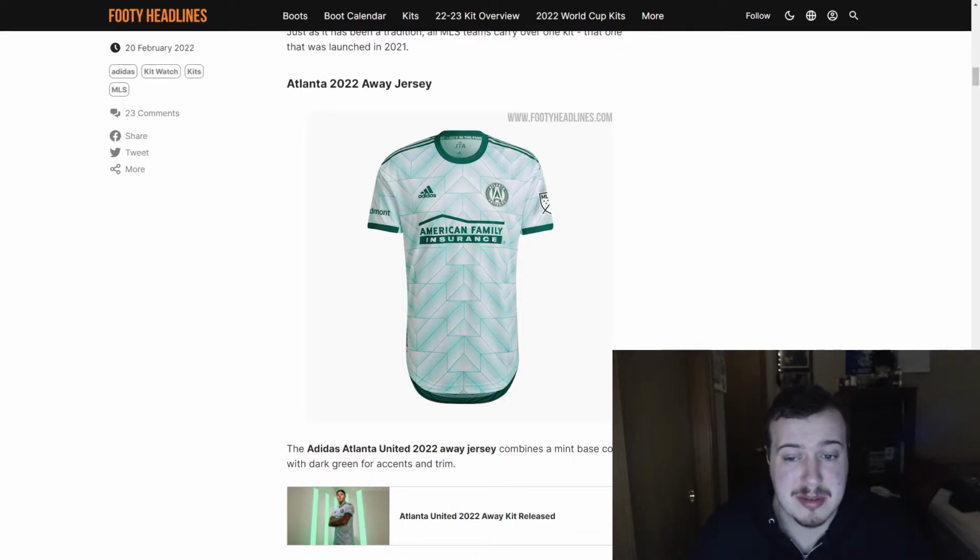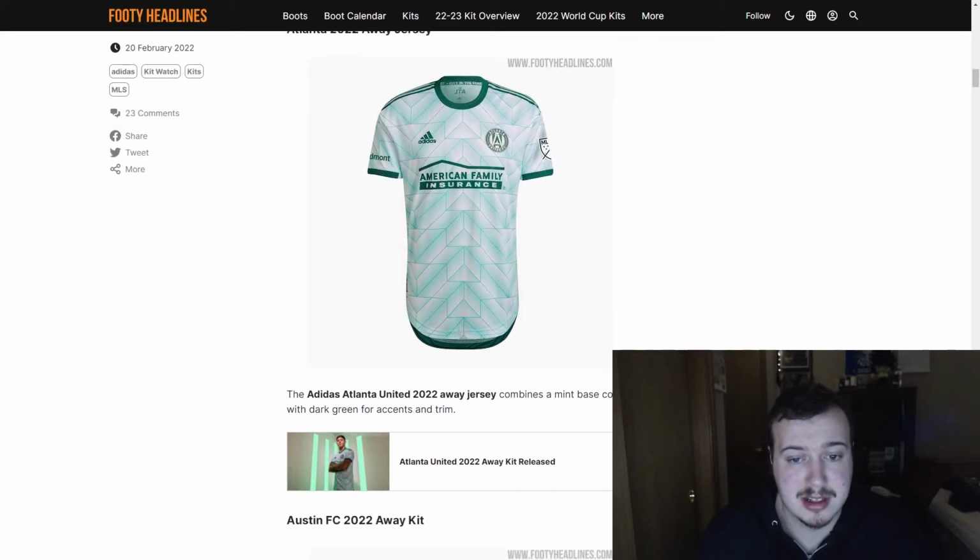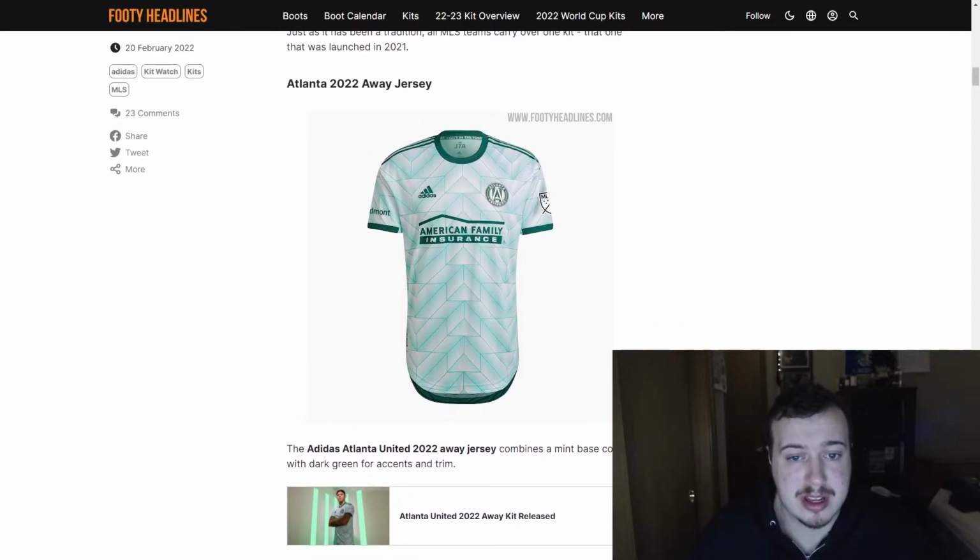This Atlanta jersey, that's pretty nice. I love that mint green, kind of bluish green color, and the way that it's peppered in there amongst the white. That's a really nice touch, actually. We have the white, and then there are lines of the mint green throughout. And then of course you have the darker green around the neck and across the Adidas stripes, and then you have the scoop bottom. And you have the color palette all throughout.